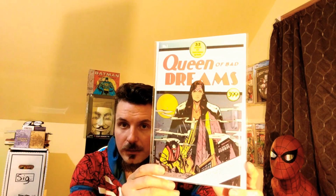And I've got Queen of Bad Dreams #1. This is a CBSI exclusive. And it's the homage to Tec 31. Classic Bob Kane cover. And they did a great job in homaging that cover. I mean, it's beautiful. Nicely done, guys. I forgot who the artist was. Guys, can you let me know who the artist was in the comments? I just forgot. It's a beautiful cover, though. All right.